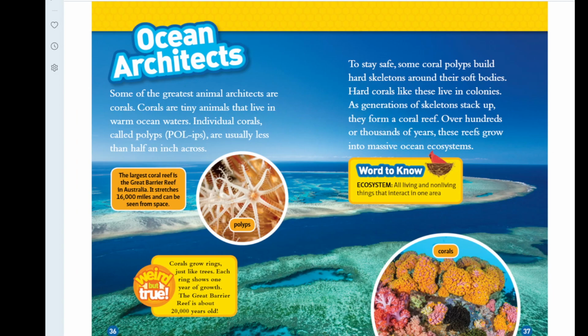Ocean architects. Some of the greatest animal architects are corals. Corals are tiny animals that live in warm ocean waters. Individual corals, called polyps, are usually less than half an inch across. The largest coral reef is the Great Barrier Reef in Australia. It stretches 16,000 miles and can be seen from space.